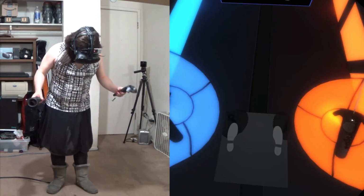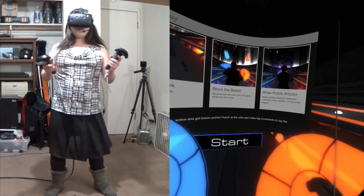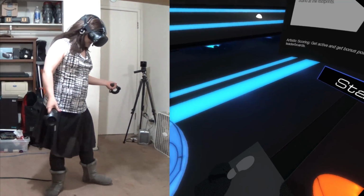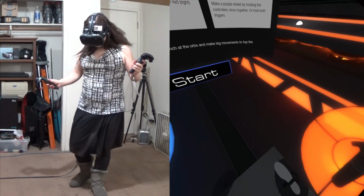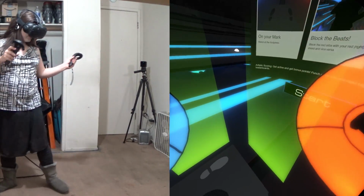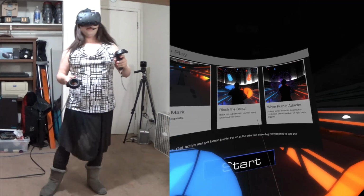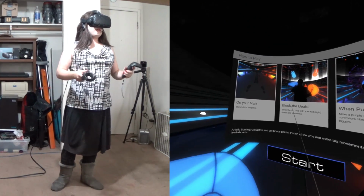Okay, on your mark. I need to be standing on the feet. So this is, like I said, a standing VR game. This is not really a room scale VR game. This is not one where you wander around and walk throughout your room and look under things. Like if you try and walk outside the area, it'll start popping up these green bars. And basically I think you lose the game if that happens. So you really have to stay in one place.